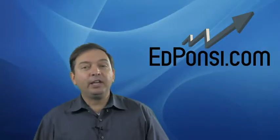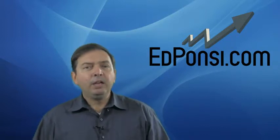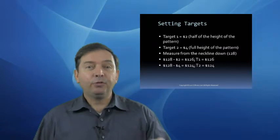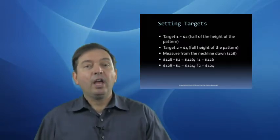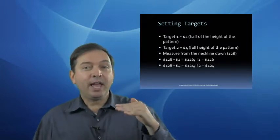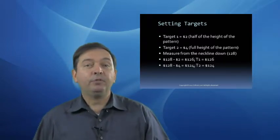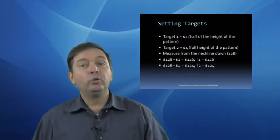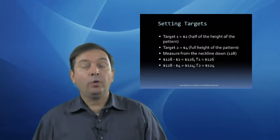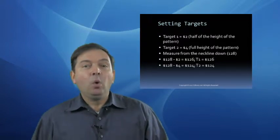Now, when it comes to setting targets, again, we refer to that height of the pattern. If the pattern has a height of $4, the first target is half of that amount. The first target is $2 as measured from the neckline. So, neckline is 128 minus $2. Target 1 is 126. If the price reaches 126, we'll close half the trade and we'll move the stop down to the entry point on the remaining portion of the trade. The entry point, of course, 127.60.